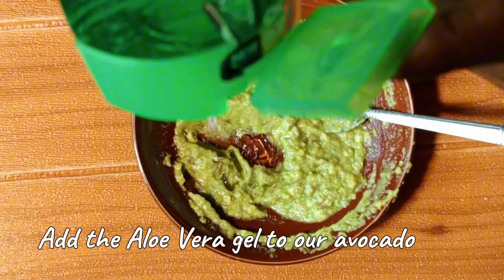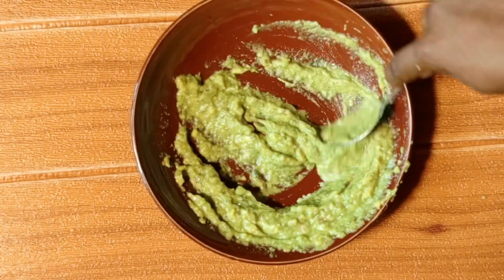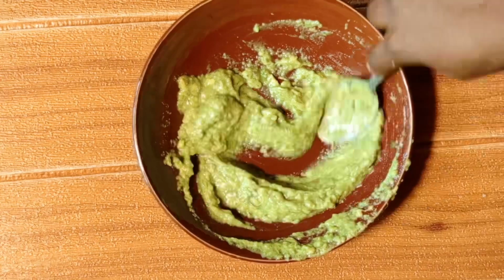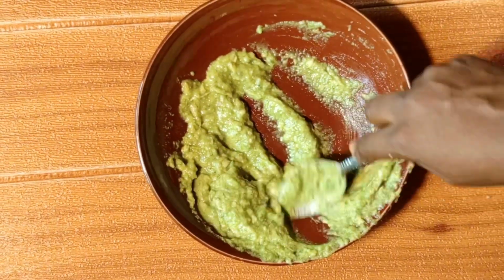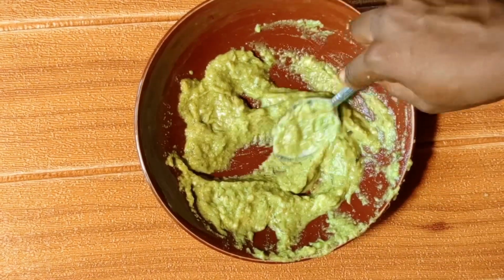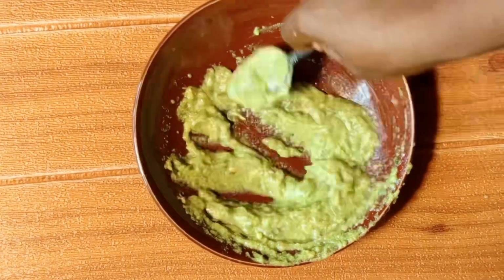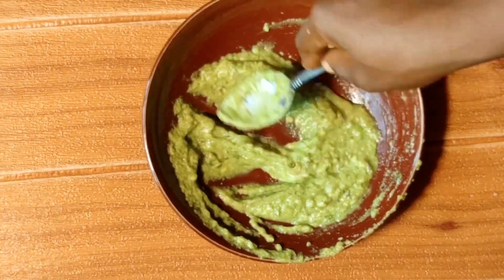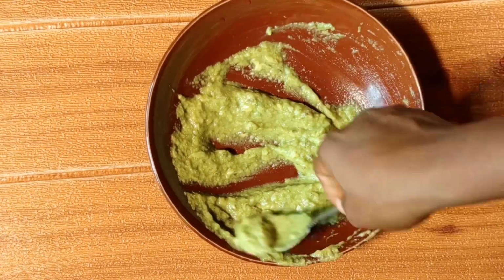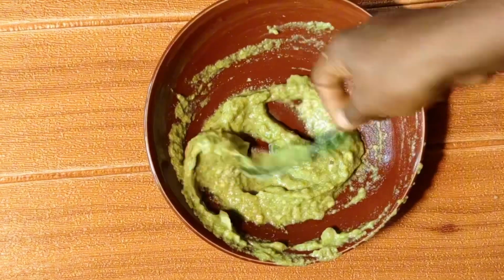So after mixing the avocado pear with the aloe vera gel, as you can see how we did it, you're going to mix it together thoroughly till it turns to a paste so that you'll be able to apply it properly on your skin. Just mix it properly, make sure that there are no big residues in our mixture. You can even blend it if you want, but for this video I'm not going to be blending it. I'm just going to be mixing it manually with a spoon.